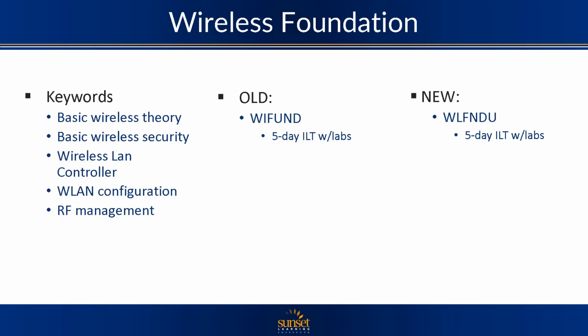So if you have someone who says, I'm getting into the world of wireless, I'm taking over the wireless, we're about to deploy, I've never touched it before, it's all right, let's start. If you've never seen it before, let's start with the foundation. All right, so that's WLFNDU. It's a 5-day ILT with labs.